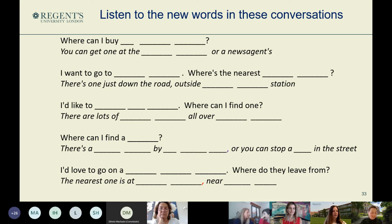Where can I find a taxi? There's a taxi rank by the London Eye, or you can stop a taxi in the street.